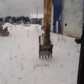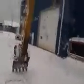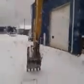Anyway, you're looking at, like I say, a 2005 315 Cat CL model. It's got the 10 foot stick, not the 8 foot six stick.